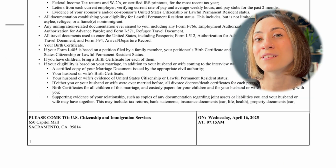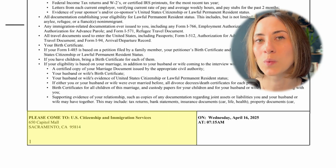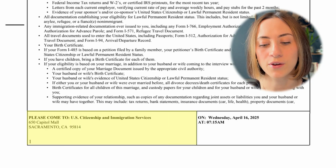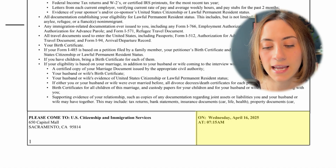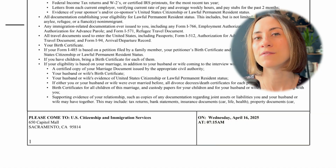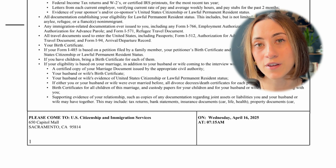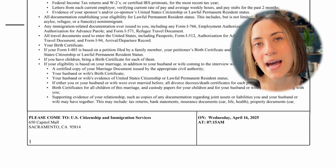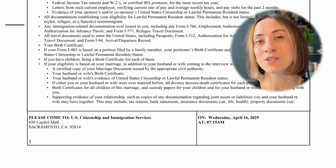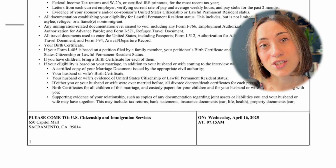Firstly, let's look at the very bottom of the first page of your notice, and you will see where exactly you will have your interview, and when, so on what date and what time. It is very unlikely that you will actually start your interview early or even on time. Most applicants end up going into their interview room about 15 to 30 minutes past their actual invitation time.